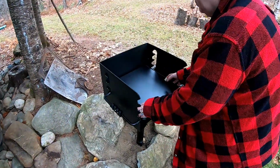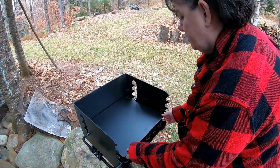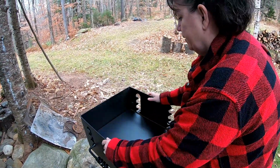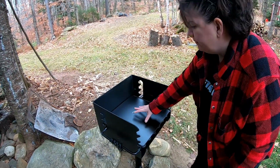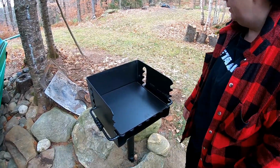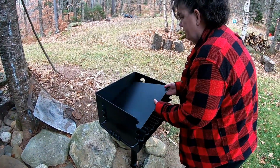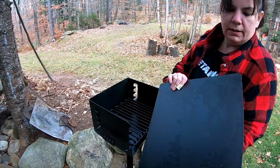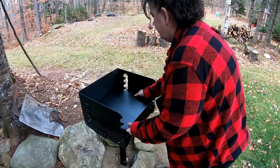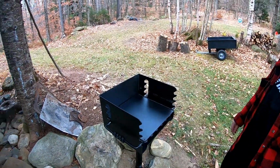Jen, what do you got here? It's a steel pizza stone. I was trying to think of something to put on the grate, so when I put my charcoal and pots on this, it would have a nice flat surface. Oh, that fits almost perfect. Yeah, it's perfect. But you're not going to use it for pizza. No, but that's what it is. See? Pretty thick. Thick enough that it'll take the heat and fits like a glove. Nice.